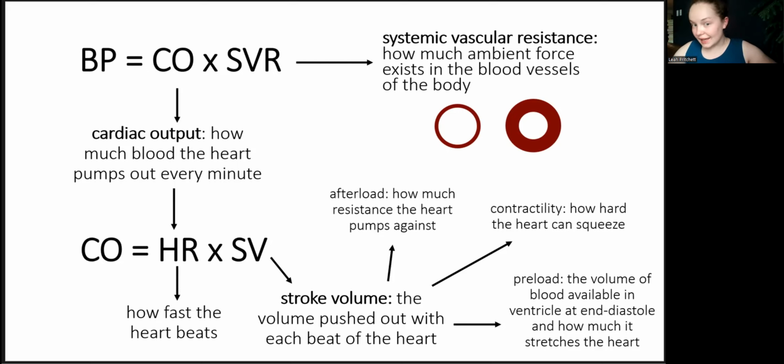Afterload sounds a lot like SVR, and SVR plays a big part in afterload, but afterload also includes things like the resistance produced by the valves of the heart themselves, or the intrathoracic pressure that the blood encounters on the way out of the heart. So there's a couple other things that also contribute to afterload, but SVR is one of those things. You can kind of see how all of these factors interplay with each other, but it really comes down to those fundamentals: blood pressure is equal to how much blood the heart is putting out at any given moment times how much resistance it pumps against. And then you can break down how much blood the heart is pumping out into how much it pumps out and how often it pumps it out.